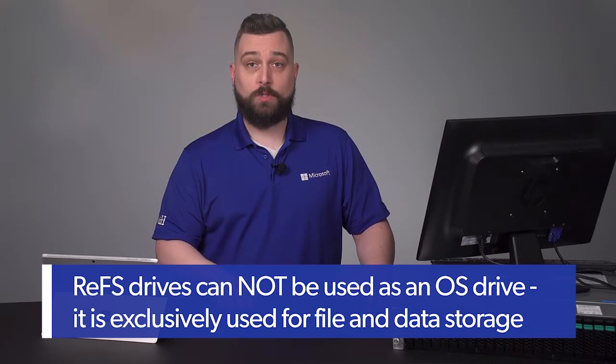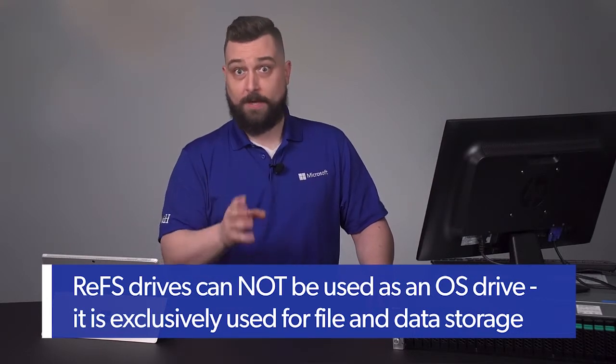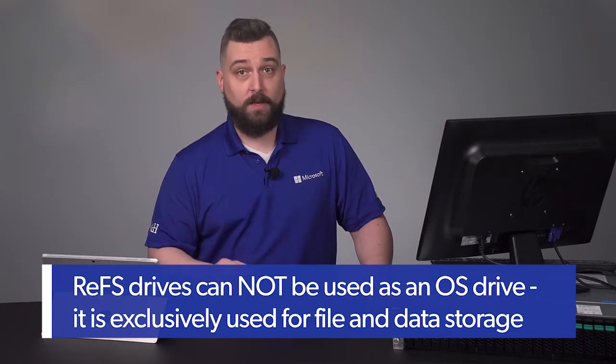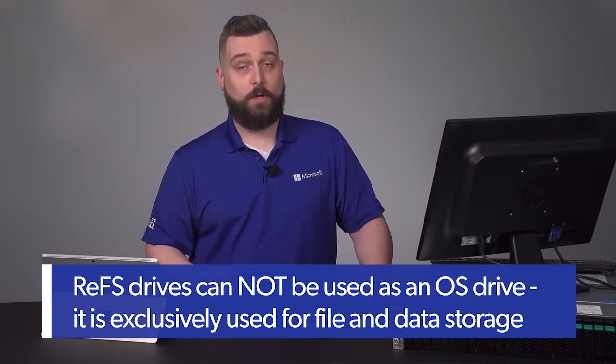Now, one important downside of ReFS to note, however, is that it cannot be used as the operating system drive. In other words, it is used exclusively for file and data storage. However, the true capability of ReFS is unlocked when you integrate that file system with Windows Storage Spaces.